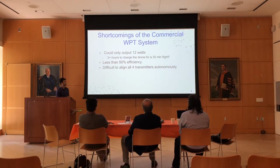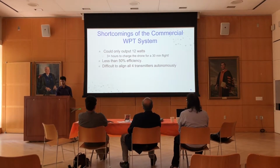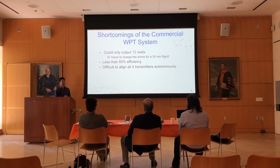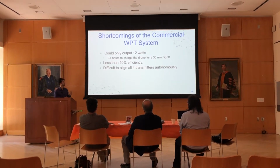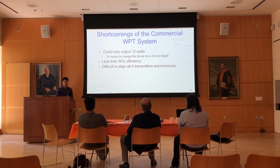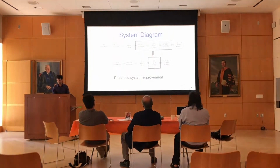But it still wasn't high enough because the power was only 12 watts. And with that power level, it would take you 3+ hours to charge the drone. Also, the efficiency was very low, lower than 50%. Also, it was difficult to align 4 transmitters at the same time. And for wireless charging, alignment is very important. So this was a big challenge.